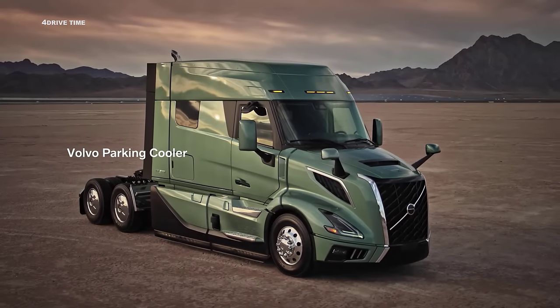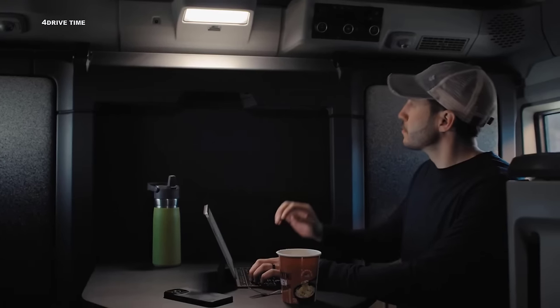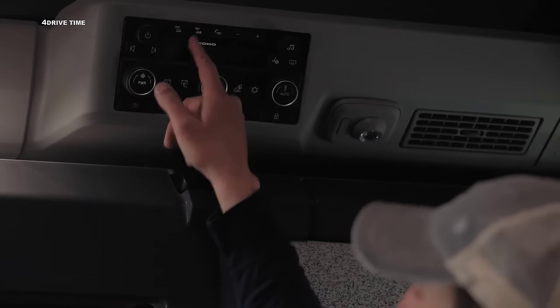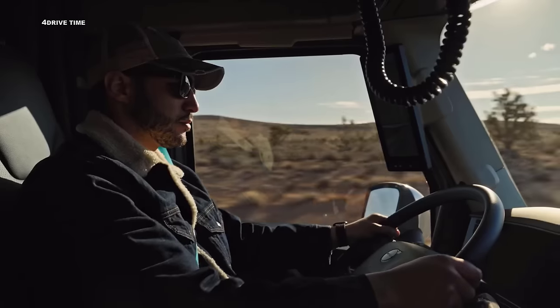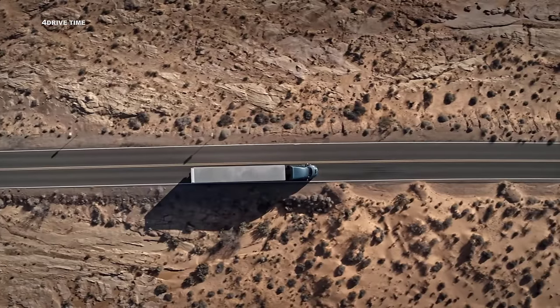An industry-first integrated parking cooler to keep drivers cool while eliminating idling for up to 8 hours. And true to Volvo Trucks' promise, industry-best support when you're on the road.